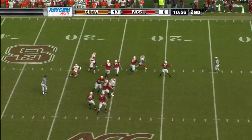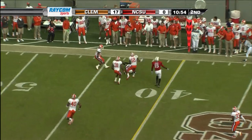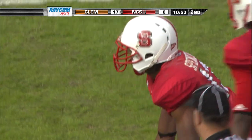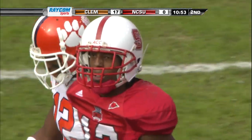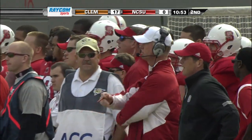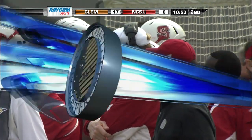Here's a little boot action. Steps up, looks for a receiver. There's his first. No, he's dropped. Yeah, broke too soon. Oh, it hit Spencer between the 1 and the 3. And you know what happens is that when you get into this little bit of a rut, they're in now. That's the second uncontested drive. Yeah, but you can snap out of it.